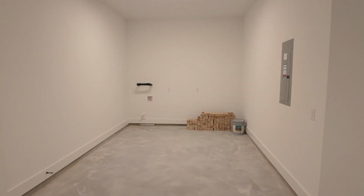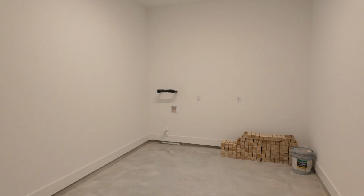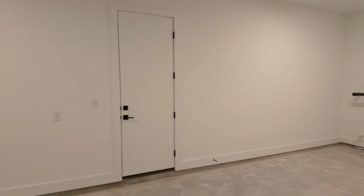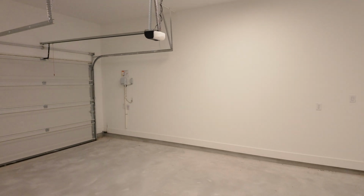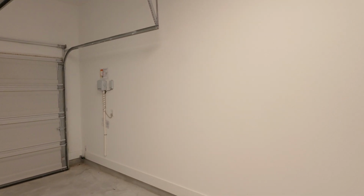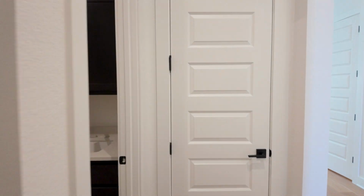You have a whole home shut off for water, which is very important from a risk mitigation standpoint. I really like that. Water softener loop, a service door that goes outside. I do not see the electric charger here. Usually they have put that in a lot of their homes. So I definitely feel that's a miss. It should have been added in this home. But really good sized garage.